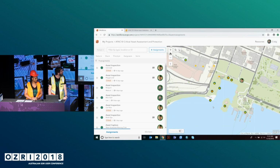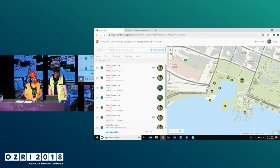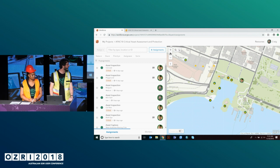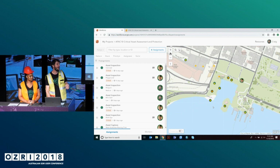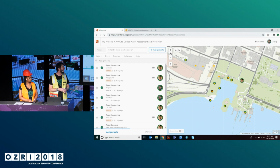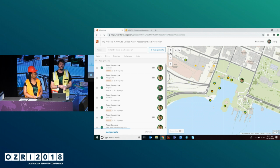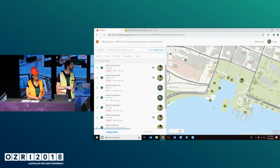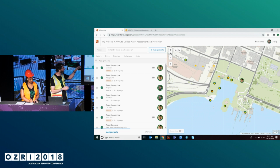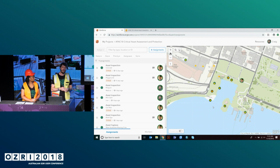So on screen, as I sort of alluded to in the introduction, we're going to be using Workforce for ArcGIS to coordinate staff tasking. On screen, we've got 2 components. We have a map on the left, and we have a range of activities on the right-hand side. On the map, we have stars, which designate the assets that need to have structural triage conducted on them. You can also see that there's some green circles, which denote activities which have already been completed by field crews.